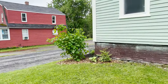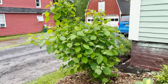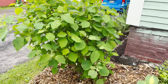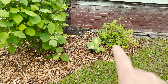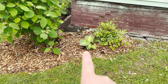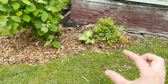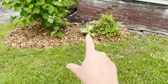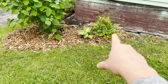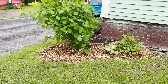In the front corner, it's been a few years for my smooth hydrangea. She's a lace cap. And then this is a plantain lily and an astilbe. I thought this was a different variety, so that's why they're so close. I'm gonna end up moving this probably right here. But he won't get that big this season, so I'll move him fall or spring of next year.